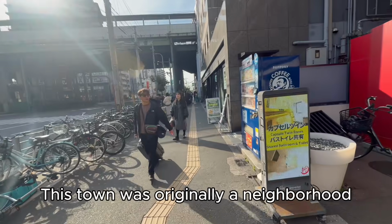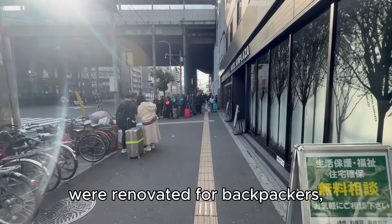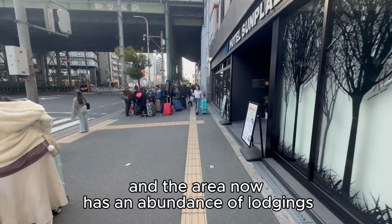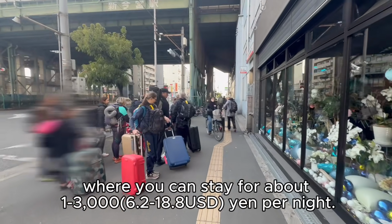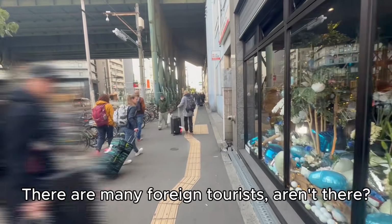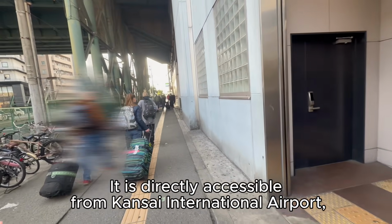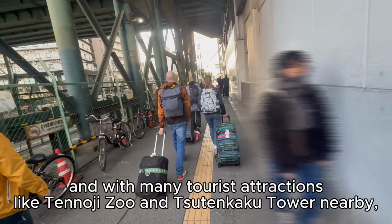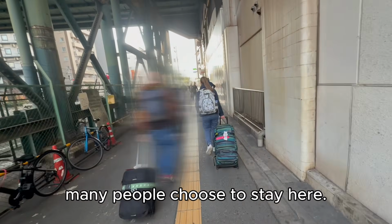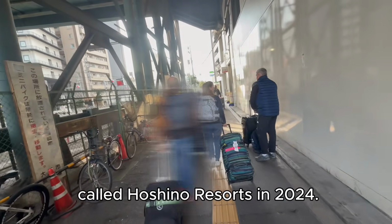This town was originally a neighborhood for day laborers. Cheap accommodations for laborers were renovated for backpackers, and the area now has an abundance of lodgings where you can stay for about 1,000 to 3,000 yen per night. There are many foreign tourists, aren't there? It is directly accessible from Kansai International Airport, and with many tourist attractions like Tennoji Zoo and Sankaku Tower nearby, many people choose to stay here. It is also due to the opening of a large hotel called Hoshino Resorts in 2024. Let's go take a look at that hotel.